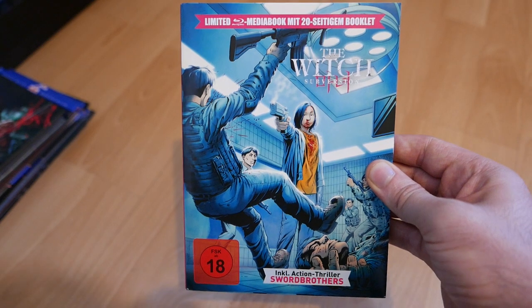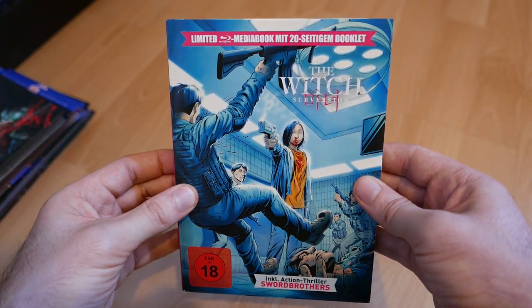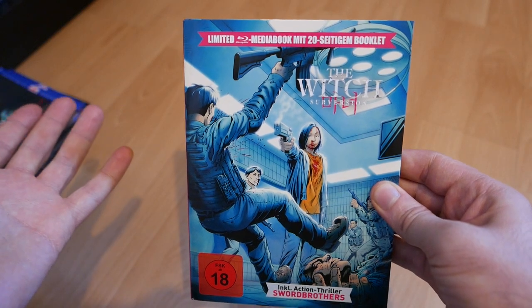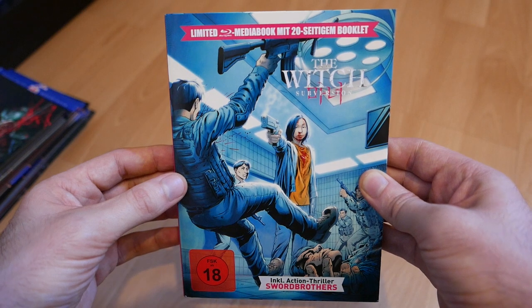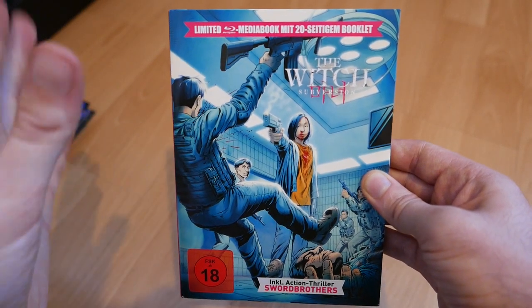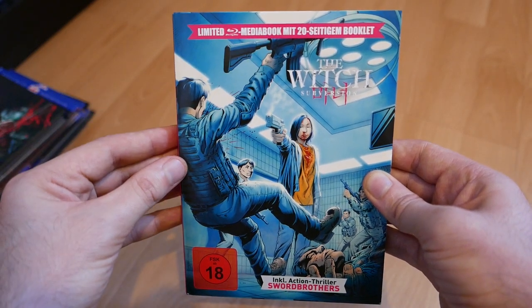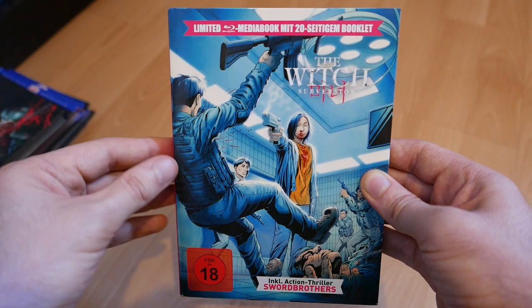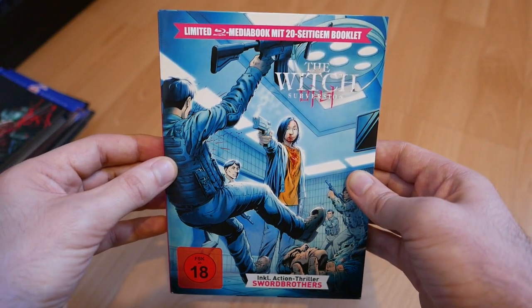So that's unfortunate, but a gorgeous looking cover here. I haven't seen it yet, but I will watch it still, despite it not being English friendly. But it's apparently about a girl who wakes up, lost her memory, like a Jason Bourne type scenario, and she's got these supernatural abilities. So it's a bit of a mystery action thriller with a supernatural twist to it. So I'm quite intrigued to see how it plays out.